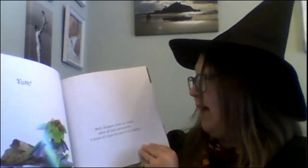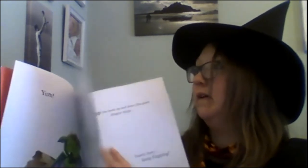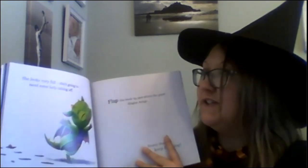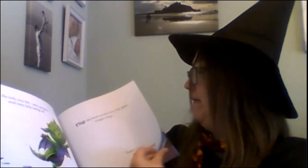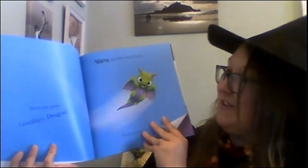Well, dragon must be tired after all that adventure. I think it's time for her to fly home. She looks very full. She's going to need some help taking off. Flap the book up and down like giant dragon wings. Nearly there. Keep flapping. I think I'm going to need your help, everyone. Can you flap your hands? She's going to be ready. There she goes. Goodbye, dragon.